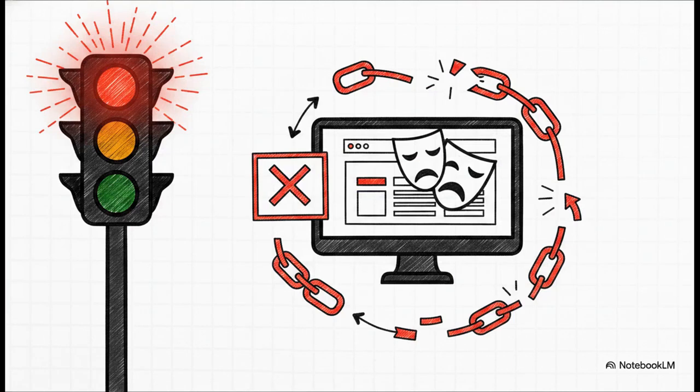Now, on the flip side of that, we really need a red light system. If you spot any of these red flags, do yourself a favor and close the browser tab immediately. Watch out for lookalike domains with slight misspellings. They can get really tricky. Avoid URL shorteners that try to hide where they're actually sending you.